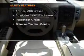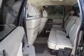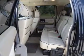And for your peace of mind, the following safety equipment is included. Front ventilated disc brakes, passenger airbag.